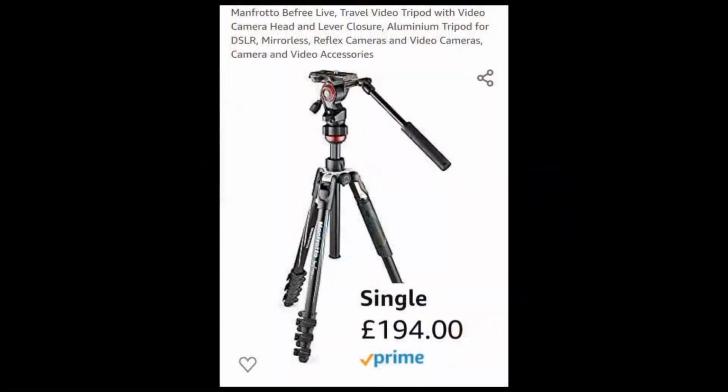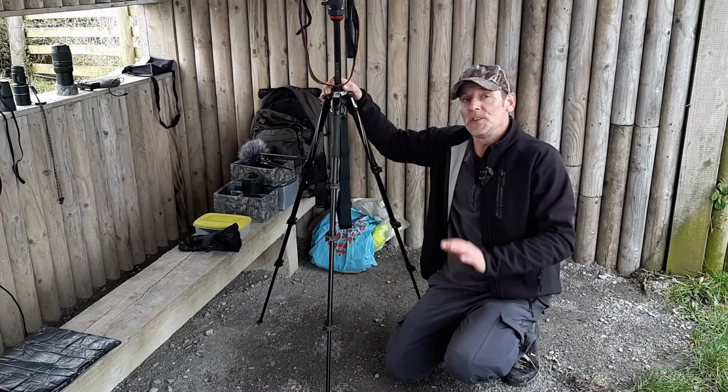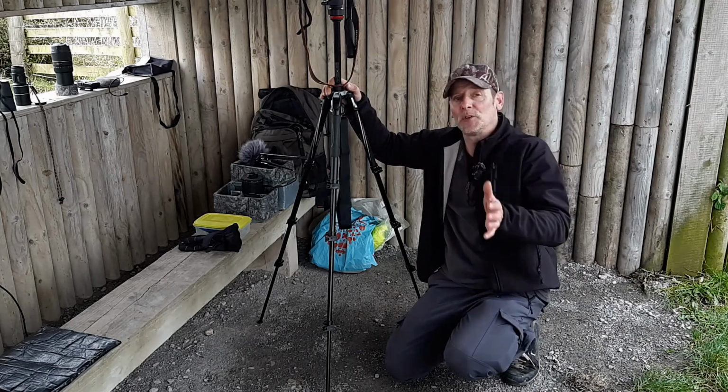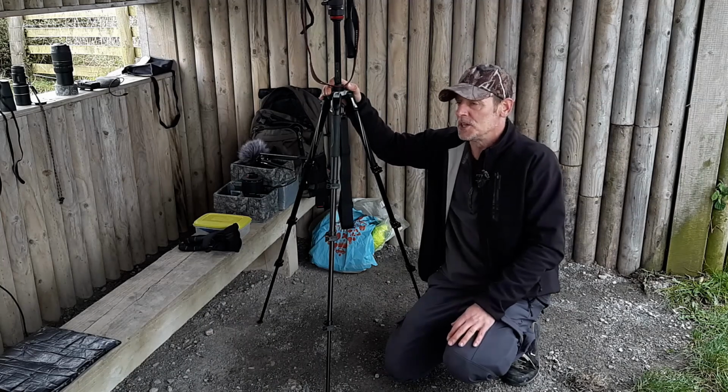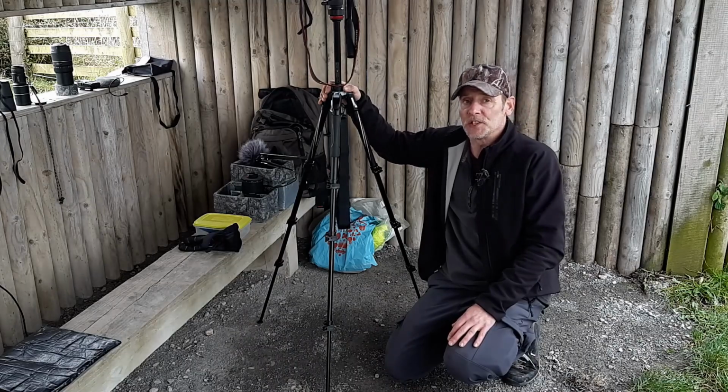This is a Manfrotto B3, quite expensive, around about the £200 mark. On this channel I've gone through I don't know how many cheap tripods. The 20 quid, 25 quid ones, they're just not up to filming in the outdoors, so I thought I'd invest in something that's half decent.